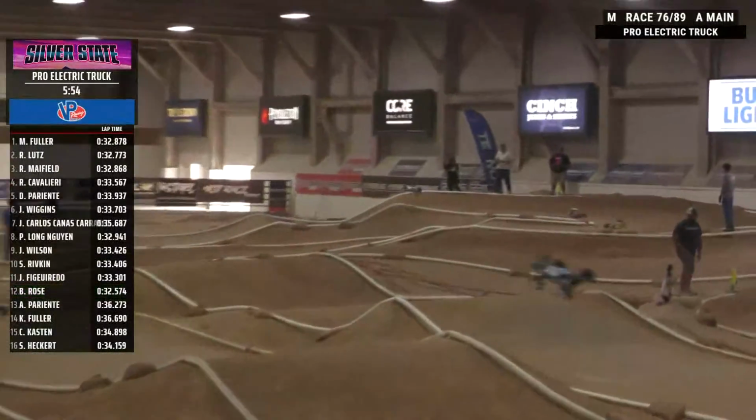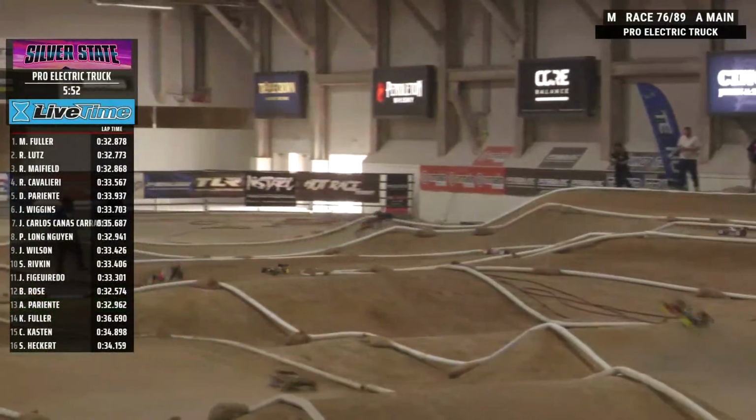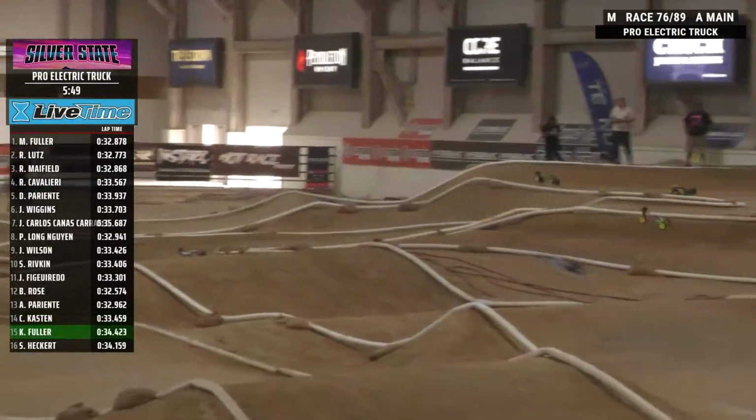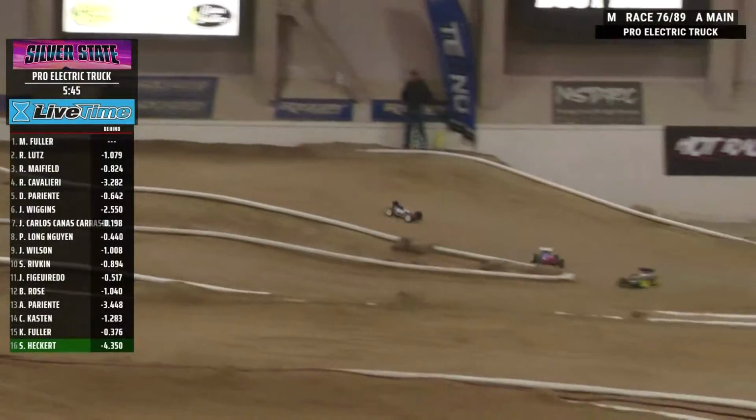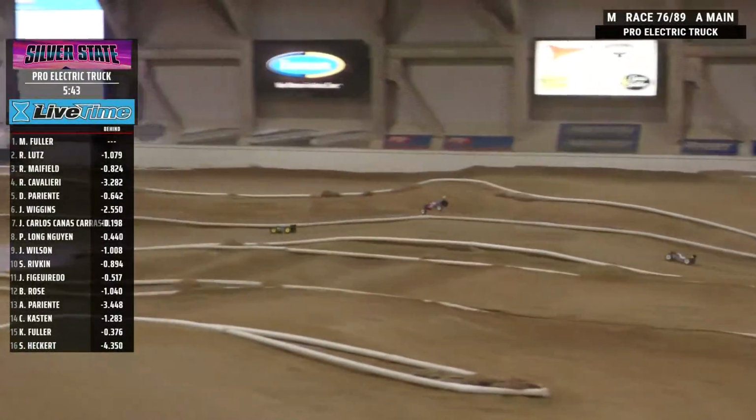Out front, it is still Fuller, Lutz, and Mayfield. Lutz and Mayfield very, very close on the racetrack. See him coming up the hill right now. This is the battle here. 1, 2, and 3. Game on.